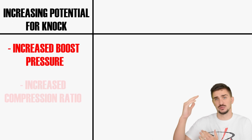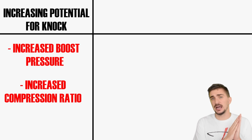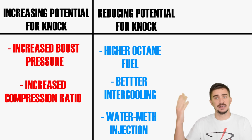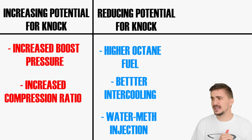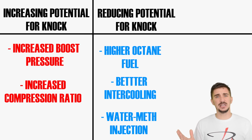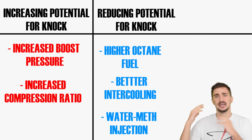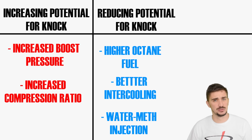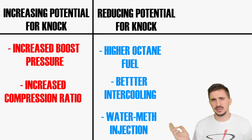Also, running a higher compression ratio increases the temperatures of air, which increases the chances of knock. On the other hand, we have things that reduce the chances of knock, which is higher octane fuel, better intercooling, and water meth injection. So does this mean that the best way of avoiding knock is running low boost, low compression, getting a giant intercooler, running high octane fuel, and making sure your water meth tank never goes empty? Well, yes, you can do that and have a giant safety margin, but that's not the point.